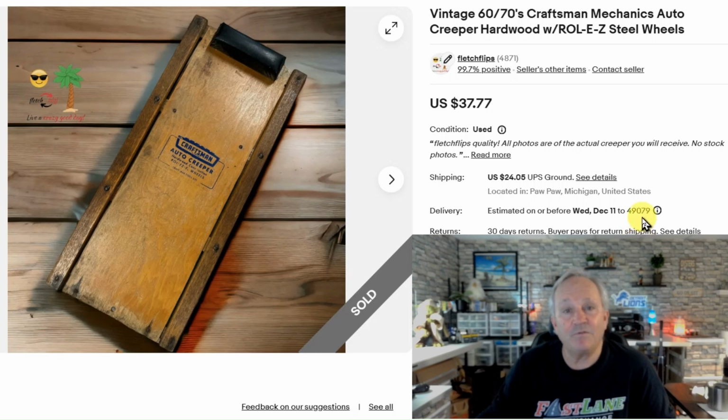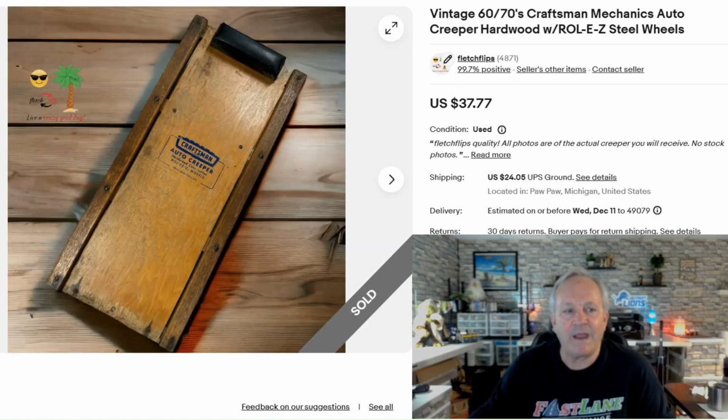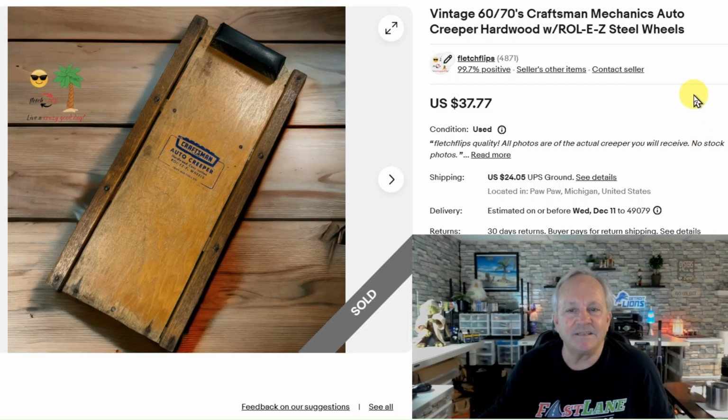These Craftsman creepers do good. And the nice thing is you want to look for the ones that have the steel wheels, steel rollers. A lot of them are plastic and they get chewed up. They're not that good. These things are well built, Craftsman vintage from the 60s and 70s. I remember using these when I was a mechanic back in the late 70s, very early 80s. They're just quality stuff.